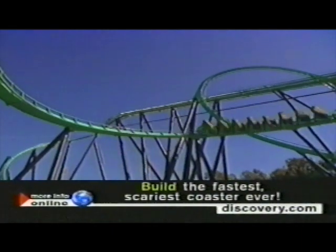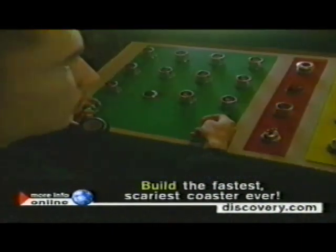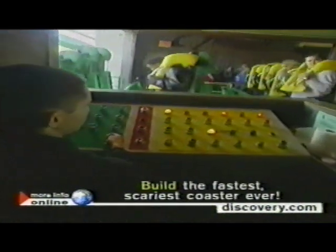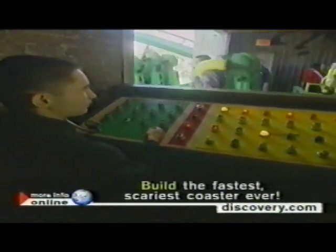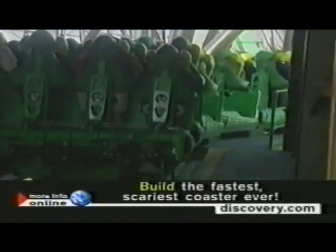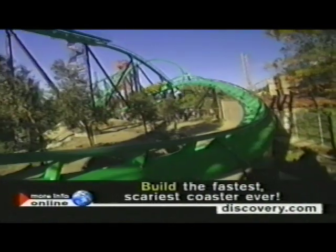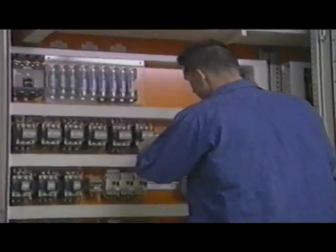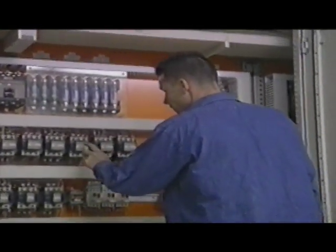Most rides at a modern-day Scream Park are equipped with complex computer and electrical systems. And with more than 100 rides, Six Flags Magic Mountain has an enormous amount of this state-of-the-art equipment. Chris Knight is one of 20 skilled electricians who maintains the park's electrical systems.